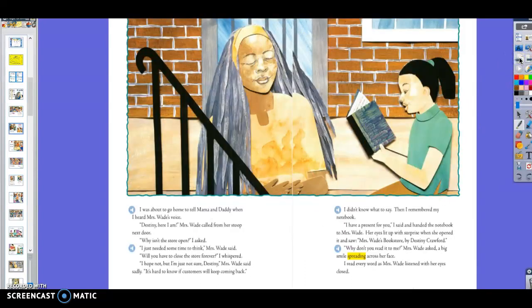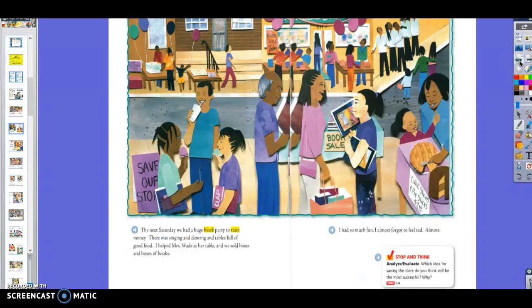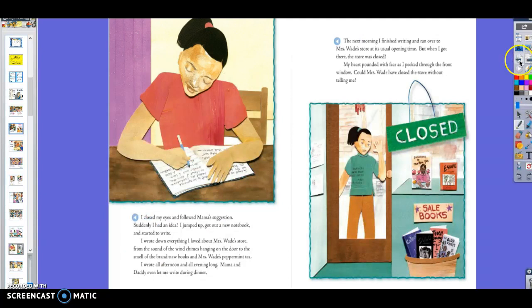So here in the closing of the story, we see several examples that lead us to make the smart guess that Destiny is a very thoughtful, caring person. She helped organize activities in her community to raise money for the bookstore. That action shows us she cares about Mrs. Wade and she's very thoughtful. Also, at the end of the story, when she talks about wanting to give Mrs. Wade the very special gift, and she worked so hard on her notebook. Again, those clues show us that Destiny is a very thoughtful, giving, sweet person.